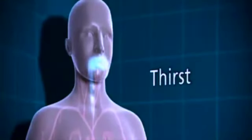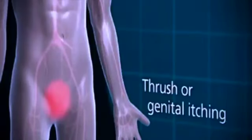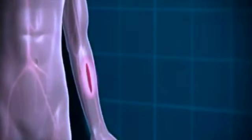The urine contains a lot of glucose, and that creates an environment where it's quite easy for bacteria to thrive, so it's also quite common to get thrush or genital itching. In the same way, the blood contains a high level of glucose as well, so more bacteria than usual will tend to breed in flesh wounds, and they might be slow to heal.